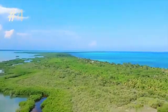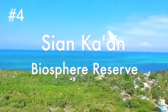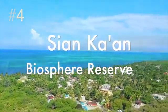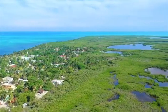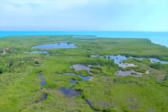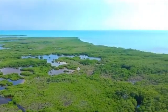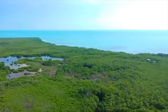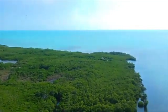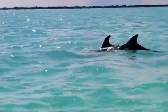Number 4 on the list is the Sian Ka'an Biosphere Reserve. The Yucatán contains an abundance of eco-parks and natural reserves, but few compare to the natural wonder of Sian Ka'an. Just south of Tulum, the reserve contains more than 1.3 million acres of reefs, cenotes, and wetlands.